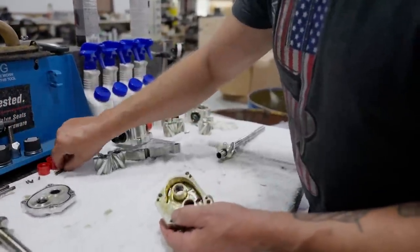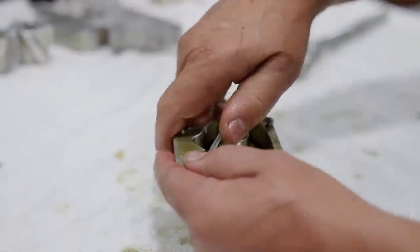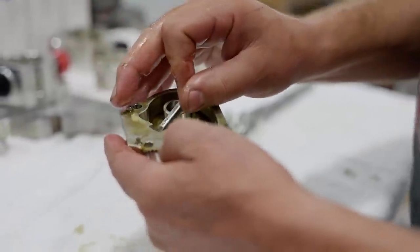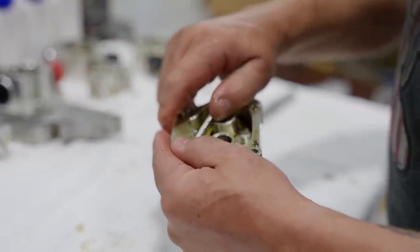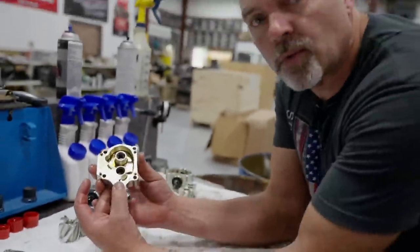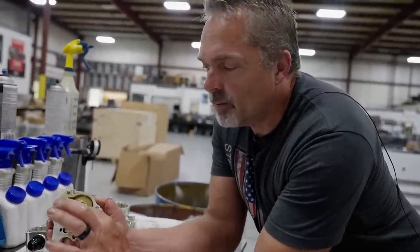No, won't use that. Using the improper tool for the job. Ooh, that freaking bypass is stuck though, so we'll... Oh, that's why it lost oil, why it had a sudden loss of oil pressure at idle, is the bypass is stuck open. That's why I can't move that.